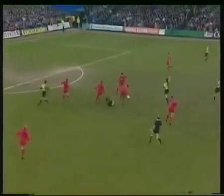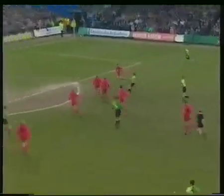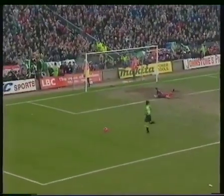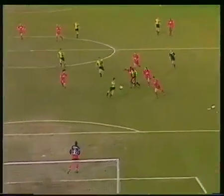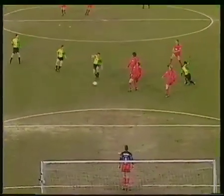Paul Ince, run off the ball by Earl, it's fallen for Hughes. Oh! Almost a goal in 25 seconds, and only the alertness of Hans Segers denied Mark Hughes. A roaring start by Manchester United. A mix-up almost letting Hughes in.